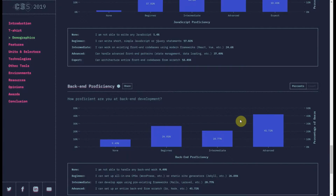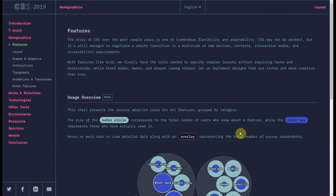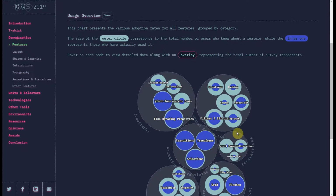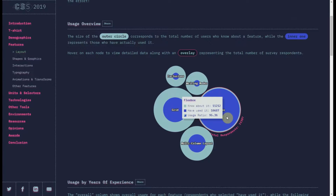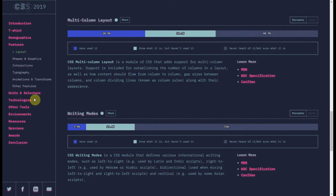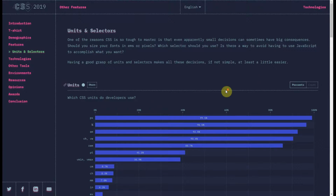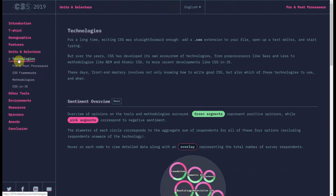Job titles, and so forth. Let's look at features. Features of CSS that you may use. Usage overload. Look, grid. Flexbox dominates. Complete domination. Grid is next. Wow. Units and measures. Pixels, percent, EMs, VH, and REMs are the top 5 units that are used.